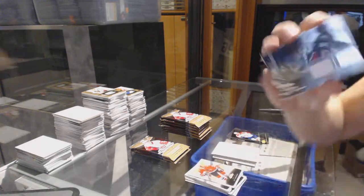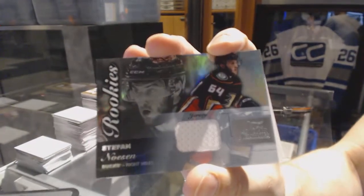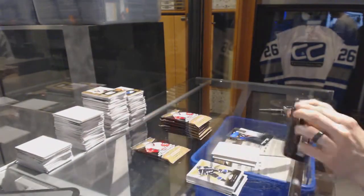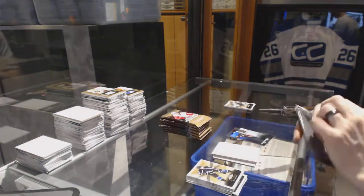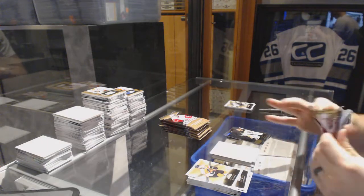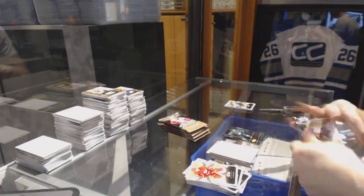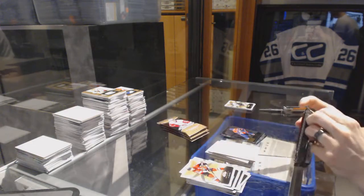Flair Showcase Jersey for the Anaheim Ducks, Stefan Noesen. We've got a Flair Showcase for the Bruins, Tuukka Rask. Metal Universe for the Stars, Radek Faksa. Flair Showcase for the Oilers, Jordan Eberle.